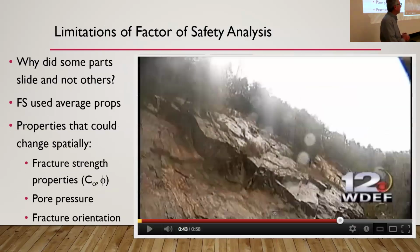And is that enough? It's not really enough, because if you look at this picture, this is kind of the aftermath. What you see is it slid on one fracture over here, it looks like it actually slid on a different fracture over here. And then over here, it didn't slip at all. So why within 100 yards or so do you get this difference? That's the joy of rocks. They're so heterogeneous. There's a lot of variability in the strength, variability in the pore pressure. Could be raining more in one place than in the other place, or it could be trees or something like that, more tree roots. And then there could be fracture orientation.